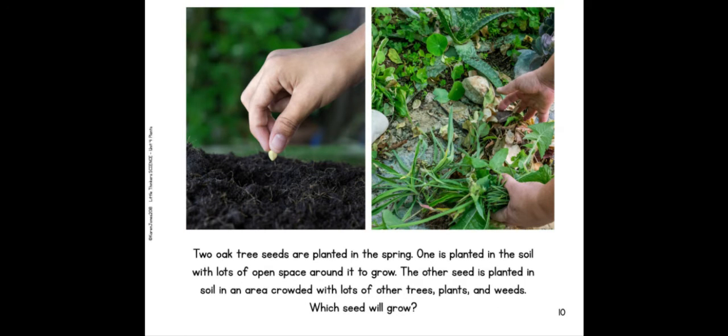Two oak tree seeds are planted in the spring. One is planted in the soil with lots of open space around it to grow. The other seed is planted in soil in an area crowded with lots of other trees, plants, and weeds. Which seed do you think will grow? Point to the picture.